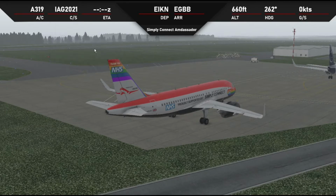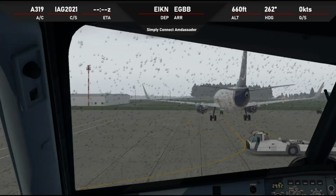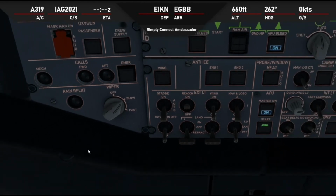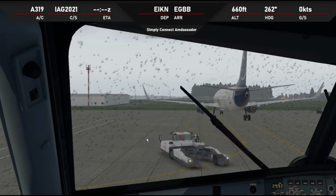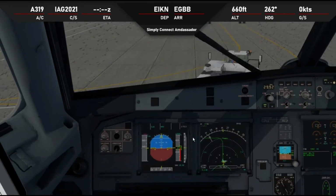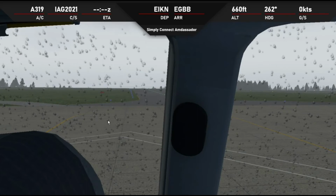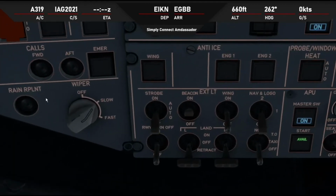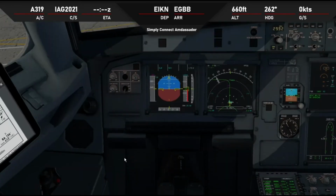Great news, Captain. Your tow's coming. Where is it? There it is. That doesn't sound very healthy, does it? That's supposed to be slow. Oh, that's doing me head in. That just needs oil in it or something.